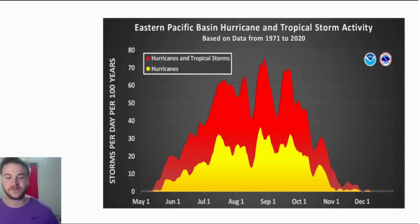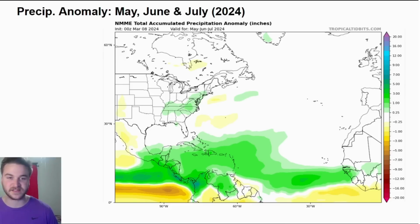Looking at the Eastern Pacific side, it starts a little sooner, but I think with La Nina coming, it will start a little later this season, potentially instead of June or July, more into August, we'll start to see more of those hurricanes in the Eastern Pacific basin here. But overall, I do expect more active weather for the North Atlantic hurricane season rather than the Eastern Pacific hurricane season this year. Let's take it 3 months at a time here.